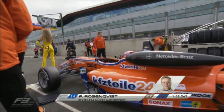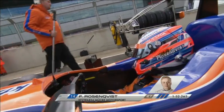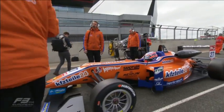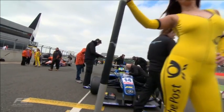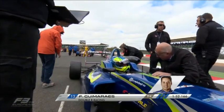Felix Rosenqvist, he's definitely not a rookie in this championship. All eyes really on him. A lot of expectation for the young Swede from Malmo this year, because this is now going to be his 5th season of Formula 3, having started Formula 3 back in 2010 in Germany. He was the runner-up in last year's championship, but he didn't go particularly well in qualifying yesterday either, and he'll only be 14th on the grid for this race.